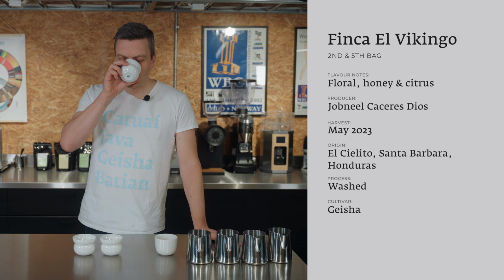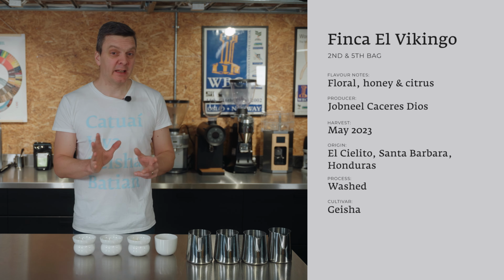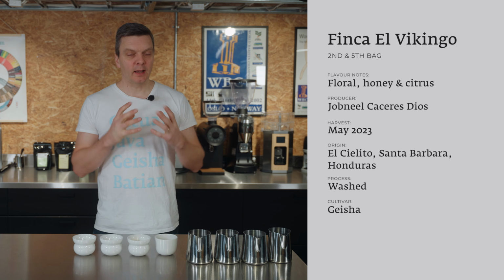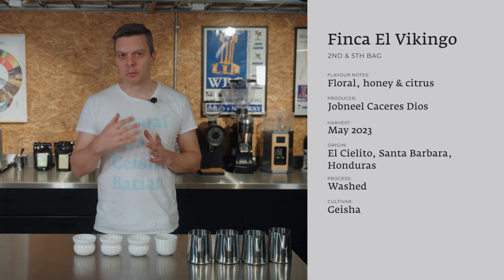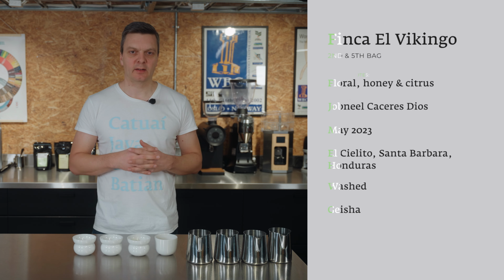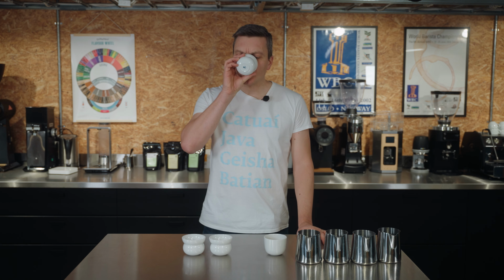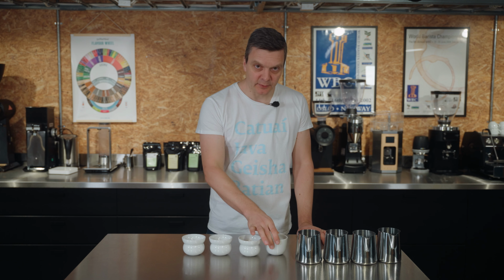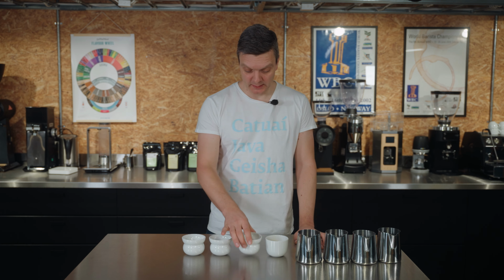A little bit more lemony maybe. It has some stone fruit as well, I would say. It's quite complex. And you get more of that kind of jasmine florality that is quite famous for geisha coffees. Maybe a little bit more like honey flavors. But definitely a little bit more citric than the first one. Yeah, first one more stone fruit, second one more citrus, I would say, and more like jasmine.